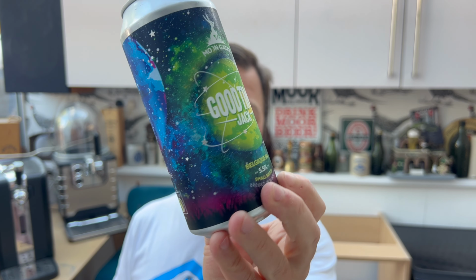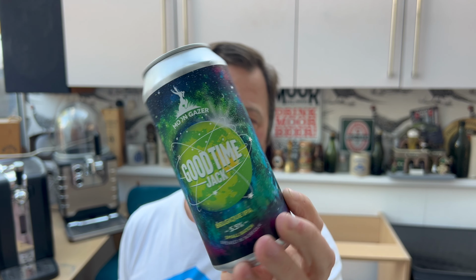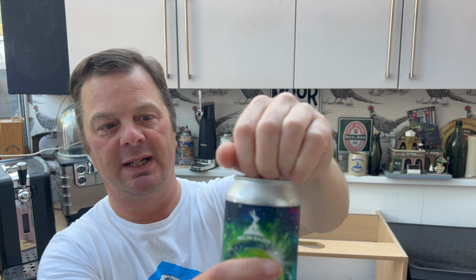This is a 5.5% ABV Belgian IPA, Belgique IPA, Good Time Jack, 440 milliliter can. It's the galaxy, isn't it? It's stars. It's that green moon there, whatever it is. I love Belgian beer. I love Belgian IPA. This should be a very, very good one. Let's get it out into a glass and see what we get.